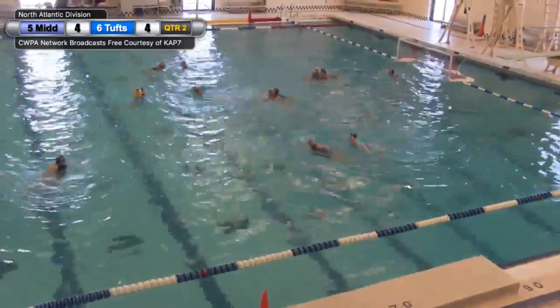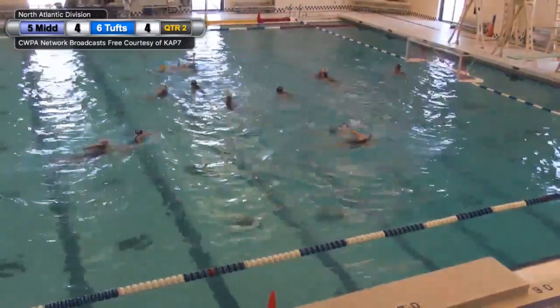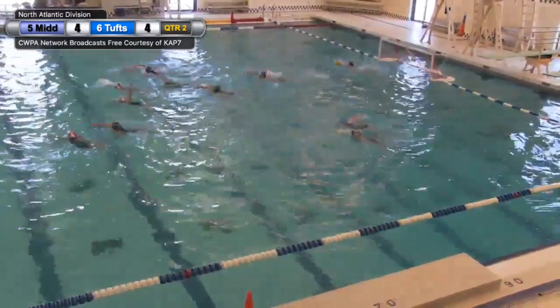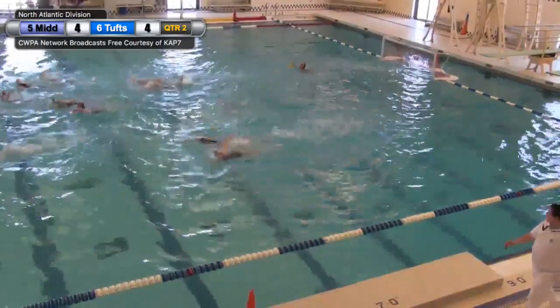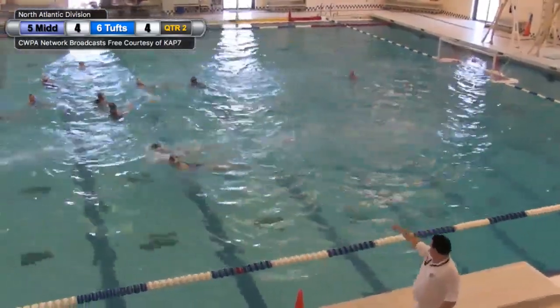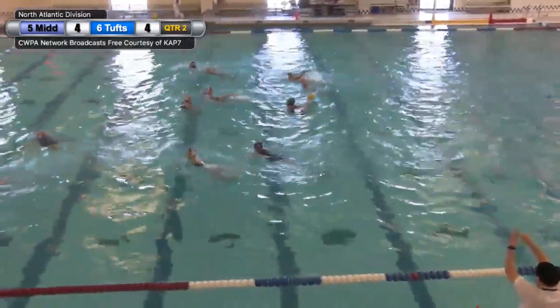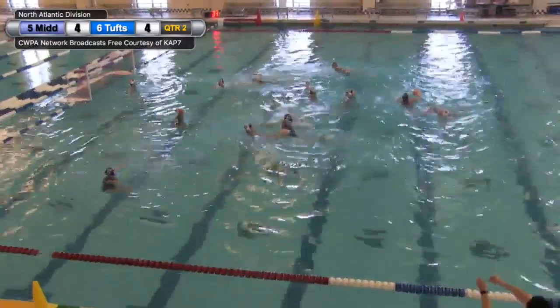Tufts has a very good men's club program. Runner-up finishes in the Division III National Men's Tournament the last few seasons. That might be Jessica Cavella with the stop. And it's going to be a power play for Middlebury. So 6-on-5 for 20 seconds for the Panthers.